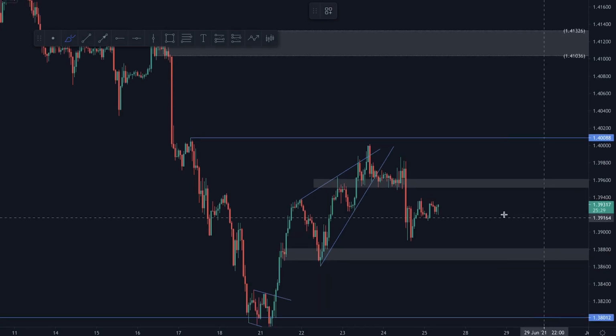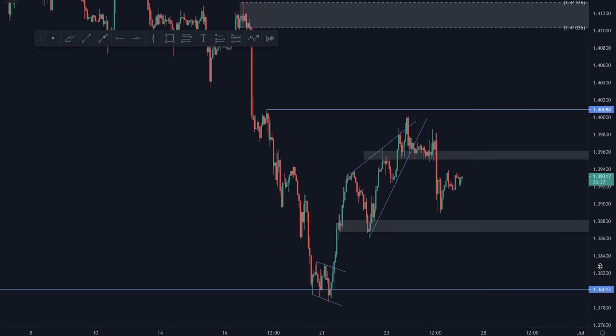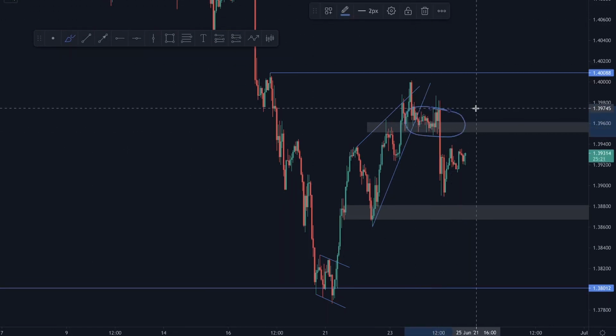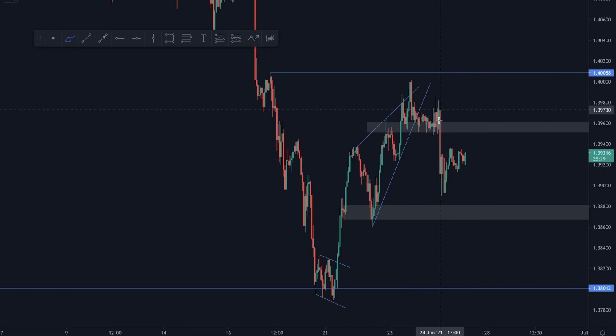And pound dollar. So pound dollar played out pretty nicely. As you guys can see, after channel maturement, we did tank in towards the lows. We were consolidating yesterday. Nothing really much happened until we did start breaking down.